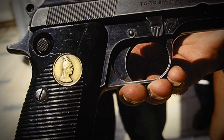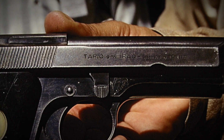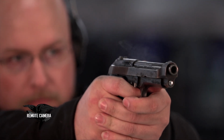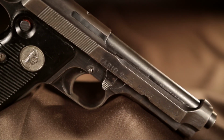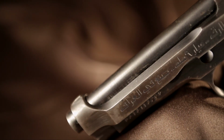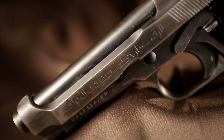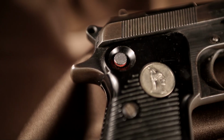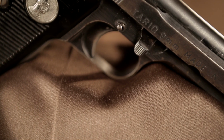The Tariq was one of 2 pistols that the Iraqis were actually manufacturing in Baghdad at their arms factory. They also manufactured RPG launchers as well as AK-47s. So it was kind of neat being able to see a gun that actually says made in Baghdad or made in Iraq. And I think that if we were able to import them, they'd bring quite a premium over here, just for the fact that it's one of the few wars that we've been involved in for which there are no trophy guns available to the average collector.